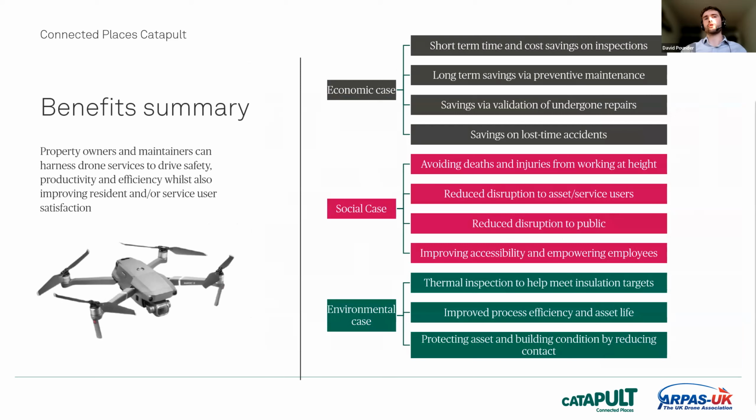So some of the key points here are really about minimizing the use of scaffolding and mobile platforms, which saves money on inspections in the short term and reduces disruption. Being able to diagnose problems more quickly and effectively, allowing off-site assessment and targeted maintenance, and both of those things ultimately facilitating a move towards a slightly more preventative maintenance regime rather than reactive, which obviously saves money in the longer term. Of course, some of the social and environmental benefits as well, such as improving safety by reducing the need to work at height, and reducing the use of heavy plant, and being able to conduct these thermal surveys to improve operating thermal efficiency of buildings. So a wealth of benefits really.